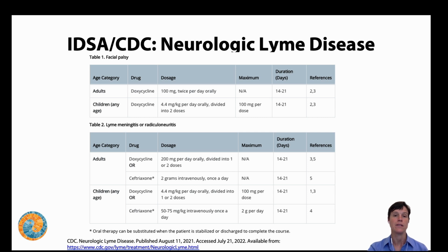Next, let's look at the IDSA CDC guidelines for the treatment of neurologic Lyme disease. First, facial palsy. For adults, we would use doxycycline at a dose of 100 milligrams twice a day for 14 to 21 days. Next, for Lyme meningitis or radiculoneuritis, we would use doxycycline or ceftriaxone. For adults, we would use a dose of 200 milligrams per day orally, divided into 1 or 2 doses of doxycycline for 14 to 21 days. Or there is the option of using ceftriaxone, and that is an intravenous drug. 2 grams intravenously once a day for 14 to 21 days.